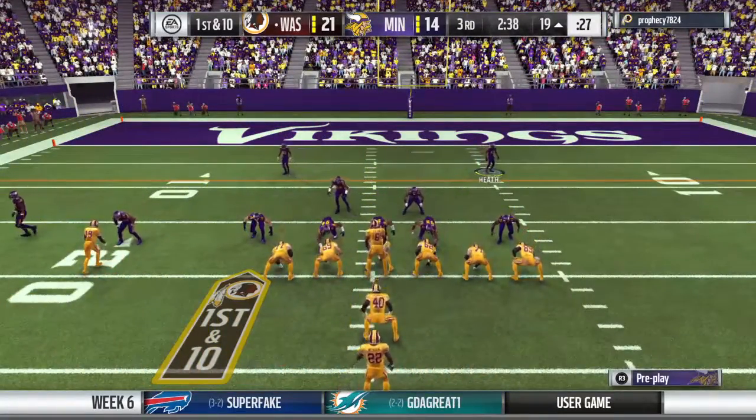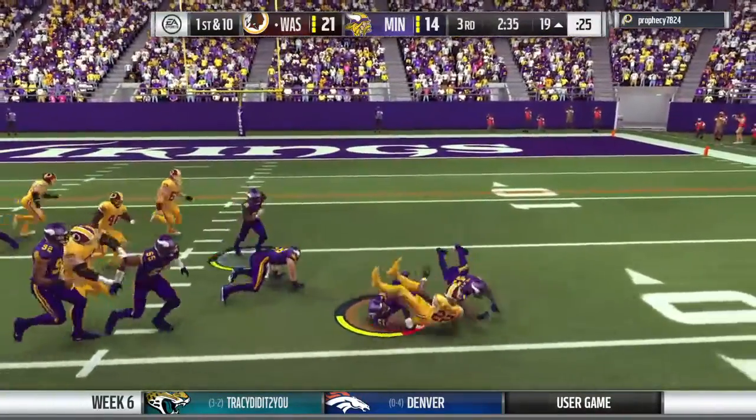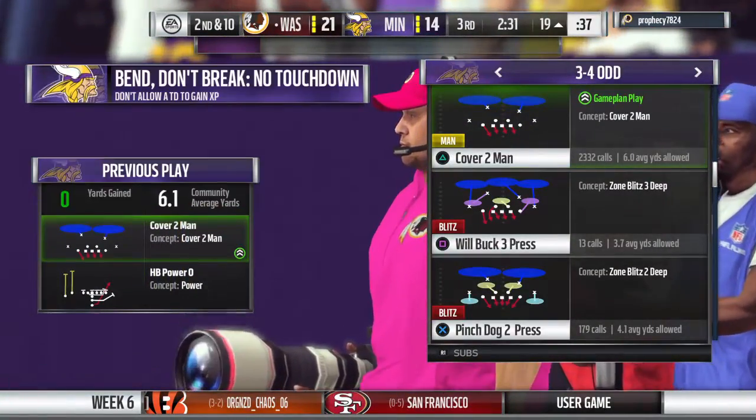Looks like the defense in press coverage here. Let's go. They'll give it to him right up the gut. And he's going to be met at the line of scrimmage and taken down. No gain on the play there.